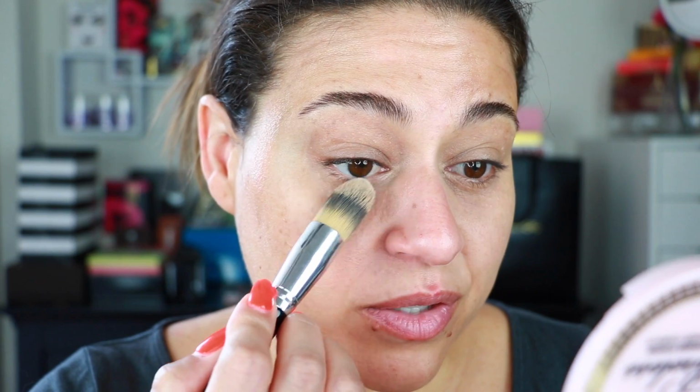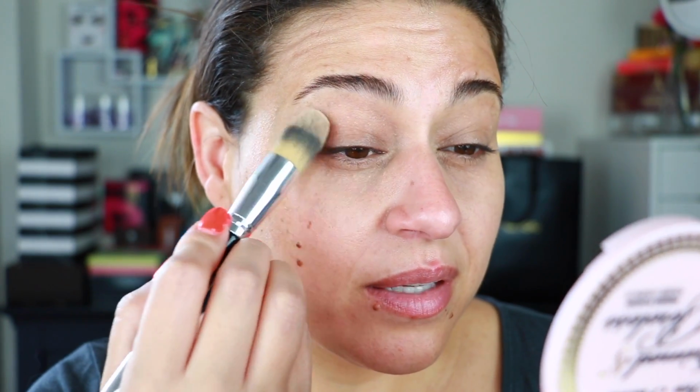This is the Too Faced Prime and Poreless Powder. I will never, ever understand why this doesn't get any more love on YouTube. It's amazing, like literally amazing. And the brush that I use is my Wayne Goss airbrush. There's just nothing softer. So I'm going to go through and make sure that nothing is creasing.